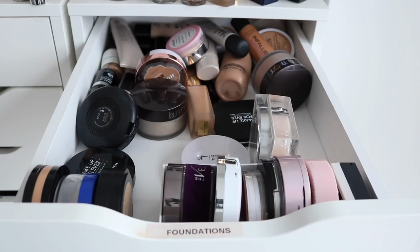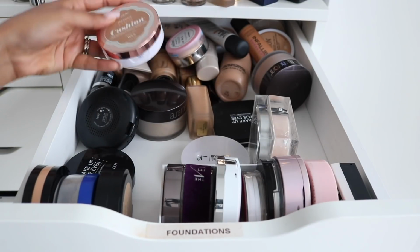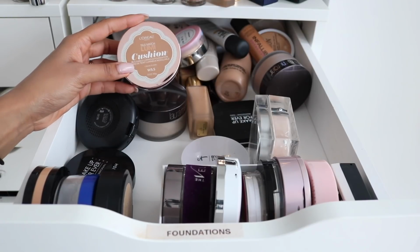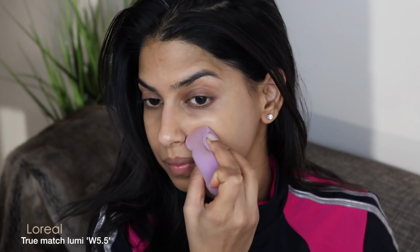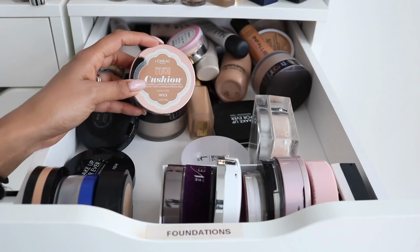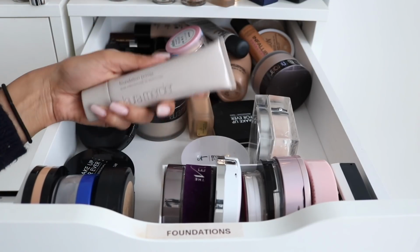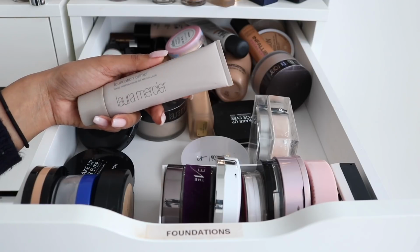I'm actually gonna come on this side so hopefully you guys can see me and hear me a little bit better. But anyway, this is the L'Oreal True Match Lumi Cushion in the shade Y5.5. Love this foundation, highly recommend it from the drugstore. It is such a good match for me. I'm totally saving this. Okay, next up we have the Laura Mercier Foundation Primer. Oh, this should not be here.